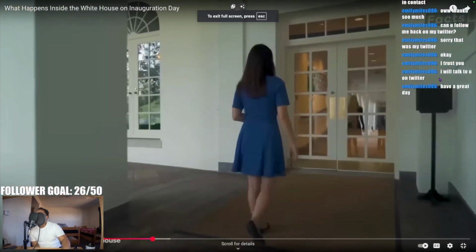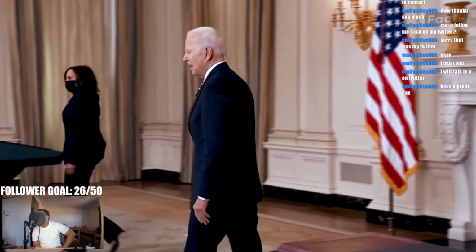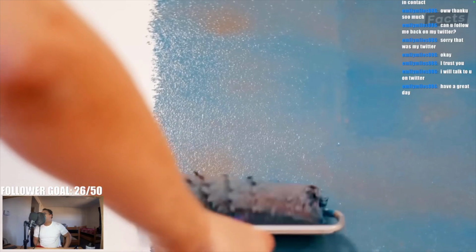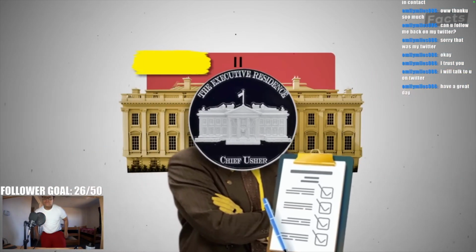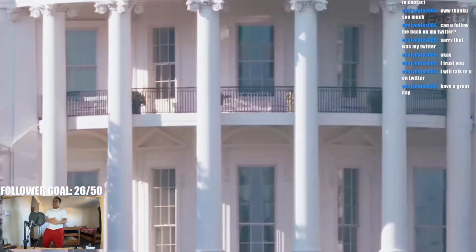In addition to helping to pick out some of these historic furnishings, the new president and first lady also make known their desires for any interior remodeling. Whether new rugs, carpets, paint, or whatever the case may be, the chief usher ensures the first family's requests are documented and coordinated well before Inauguration Day. However, some of these requests are certainly a tall order to fill.